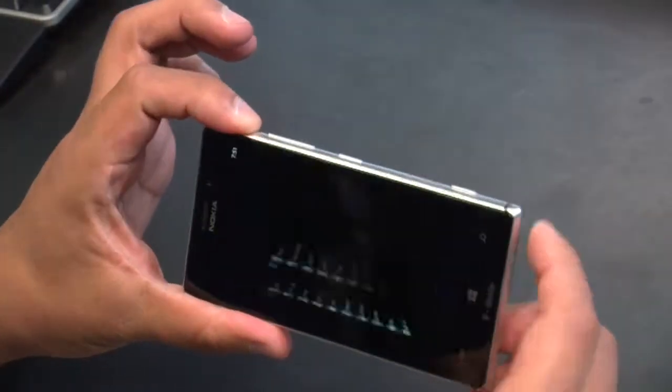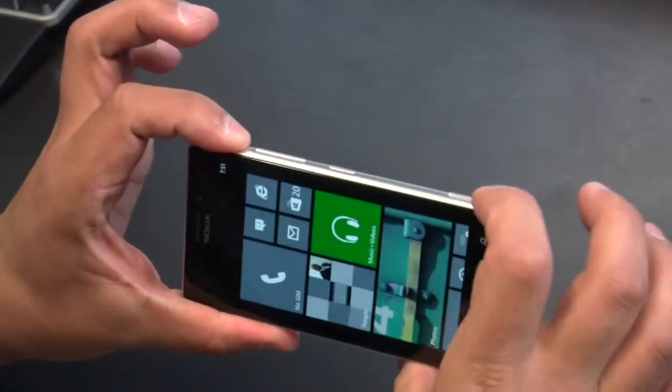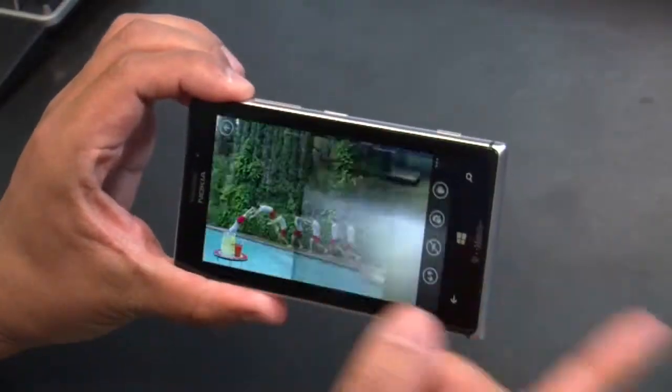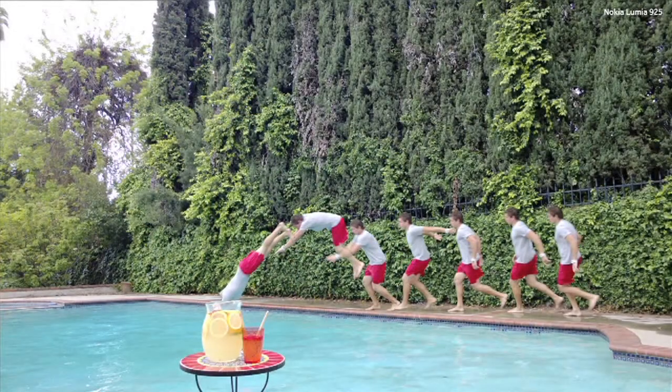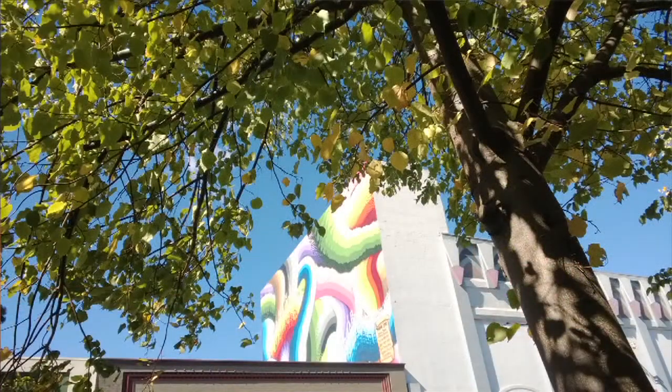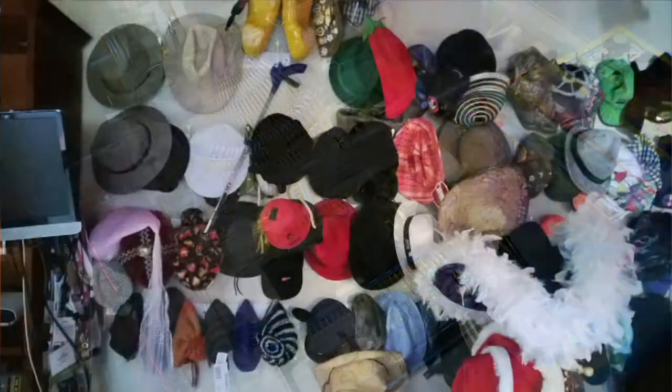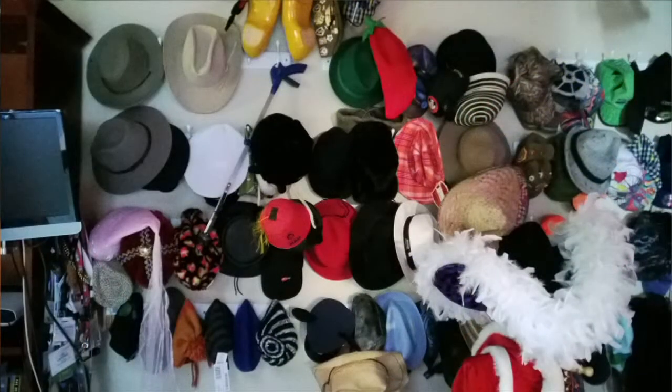Launching the camera is the same way as you expect on all Windows phones. You just tap the camera button and it goes right into camera mode. You can see your previous pictures by just swiping back and forth. These are actual pictures that I took. Some of this is in low light. So if you notice this, this is basically a shot of Leo's hats in his office with the lights off. And so PureView actually allows it to take shots in low light.